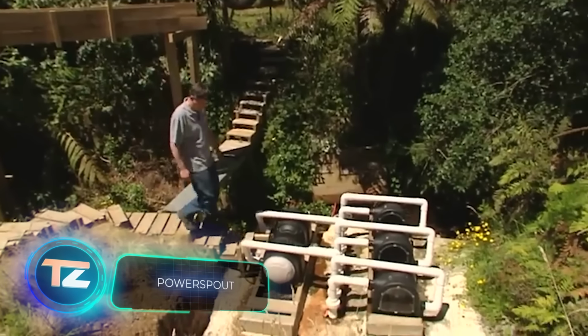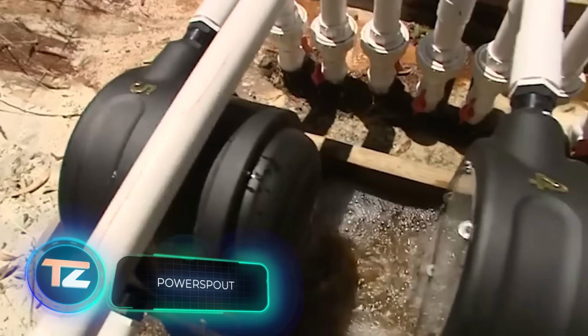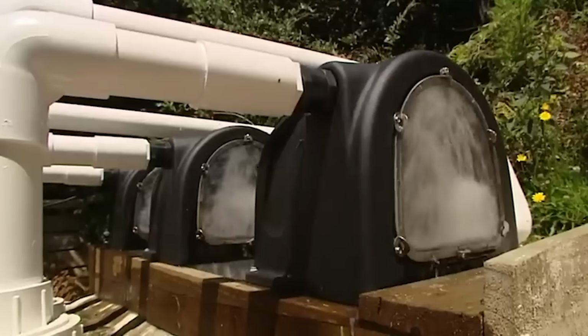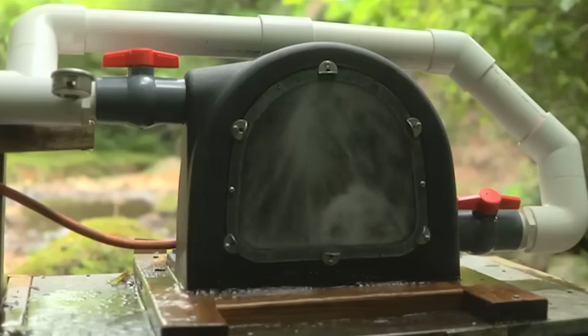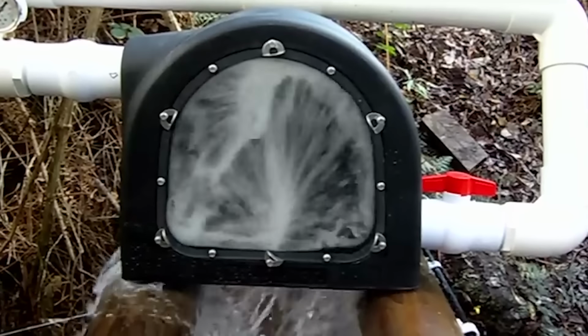Let's take a look at the New Zealand-based company EcoInnovation. They're the ones behind the Powerspout compact hydro turbines. The way they work is quite straightforward. Water flows through the collector to the turbine blades, spinning the generator's rotor and generating electricity.